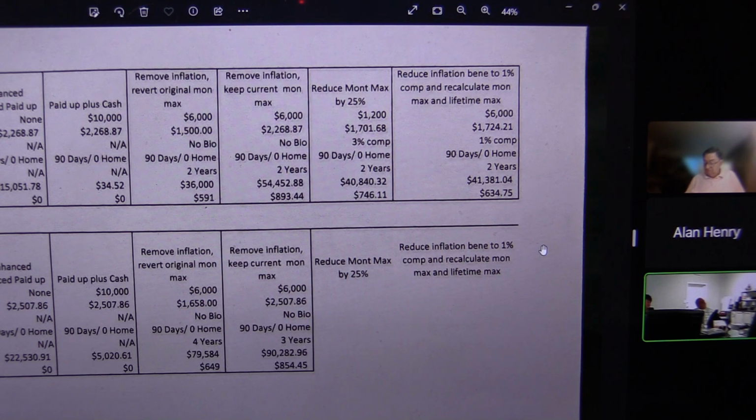I won a number of awards, trips and stuff, just for selling. That's how I got to go to Hawaii the first time, just selling long-term care policies. I always thought it was a good product because it helped my clients not have to spend down their assets.